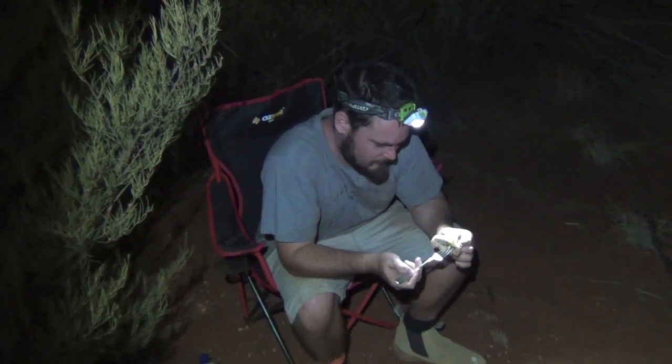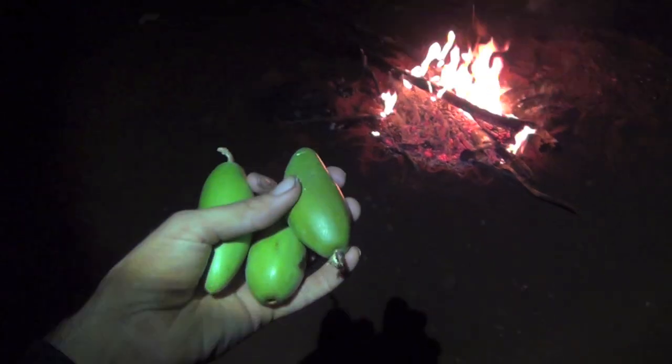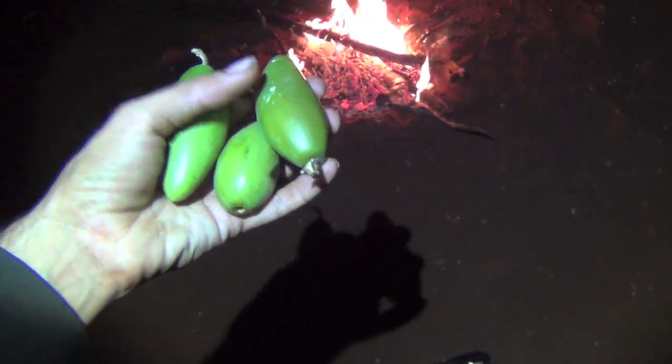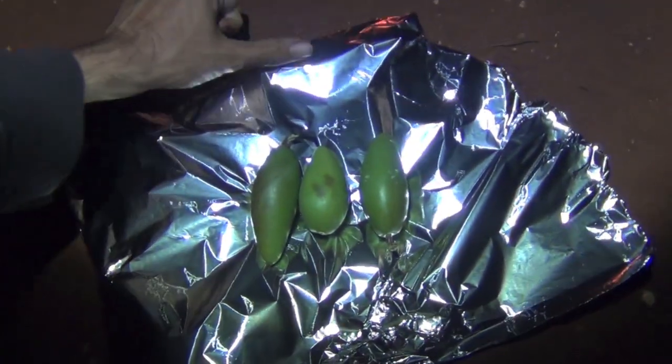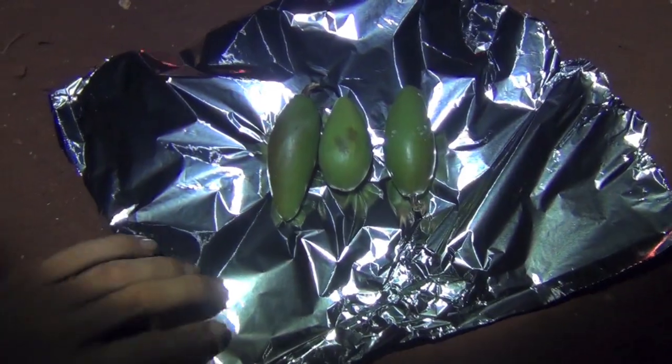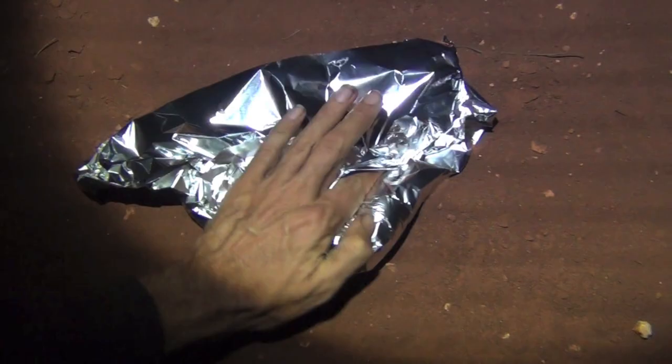You're actually going to eat it? Yeah. What we've got here is some bush bananas. They're a type of vine, a parasitic vine that lives out in the desert, and you often find them interwoven in trees like this and whatnot, and they produce this fruit, and you can just chuck it on the coals if you want, but we like to keep some of the soot out of our food, so we wrap them up in our foil, and they taste just like green peas.